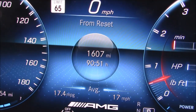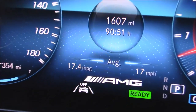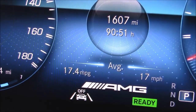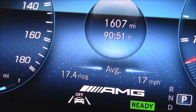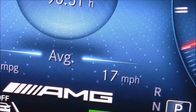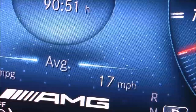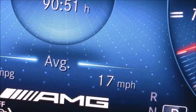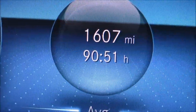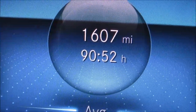Been in the warehouse inventory for 1,607 miles, averaging 17.4 mpg. If it was averaging 17 miles per hour, that means it was almost all city driving. So I would say it's a rather impressive figure. We'll be putting on some more miles later on. Maybe get some highway MPG readings.